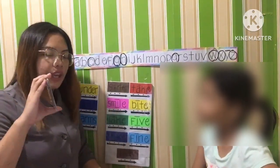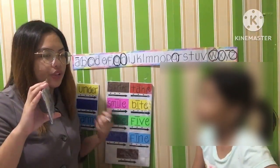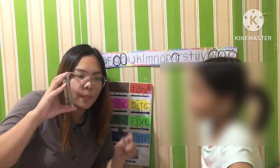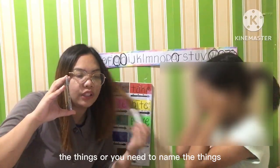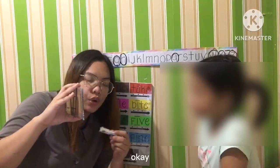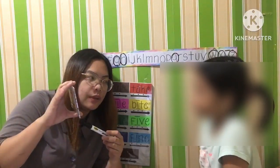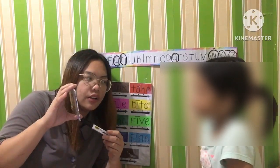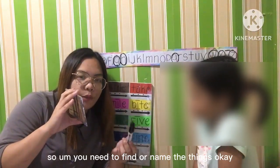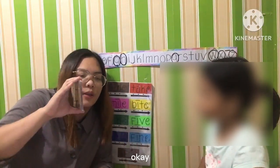Now, okay, iba to sa ginagawa mo sa nakaraang picture comprehension natin. Yung mga nakakaraan may question. But now, you need to identify all the things, or you need to name the things dito sa road, okay? Makikita mo, road siya. Ito yung dinaanan ng fat man. Diba yung fat man nakasakay sa car? So, ito yung dinaanan ng old man. Ay, ng fat man rather. So, you need to find or name the things. Okay, name the things.